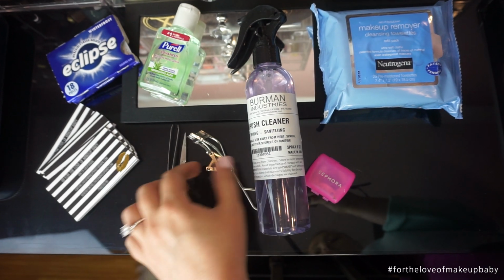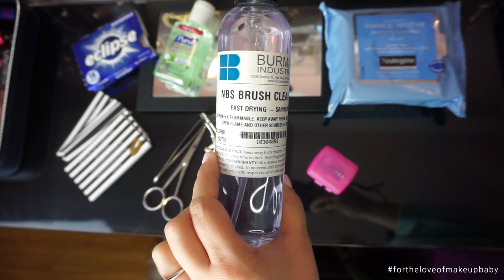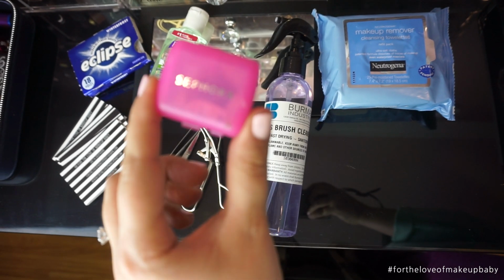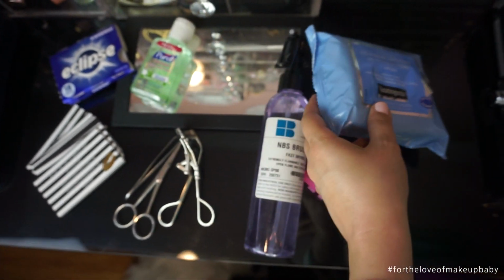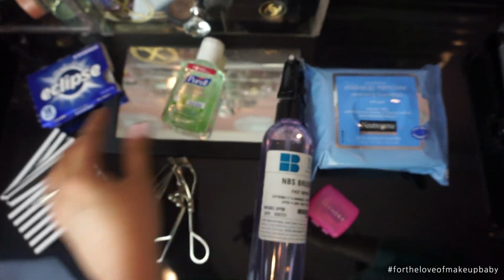Now we move on to tools, and your basic necessities are tweezers, scissors, an eyelash curler. Of course, you need a brush cleaner just in case you're moving from client to client and you need to clean your brushes. A sharpener is a must have. Of course, you need makeup wipes, and I always like to carry a hand sanitizer with me just because I like to work with clean hands.